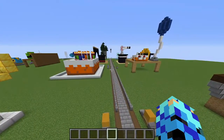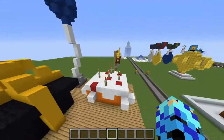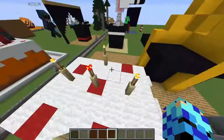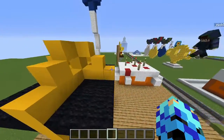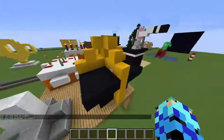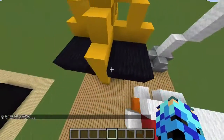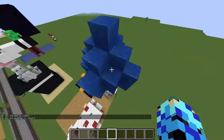Oh, well, let's just say it's not my best. I put lower effort into the cake because it was birthday party. So yeah, we have a nice little present box here wrapped with a bow. We have a so-so balloon that looks a bit thin, but it's whatever.